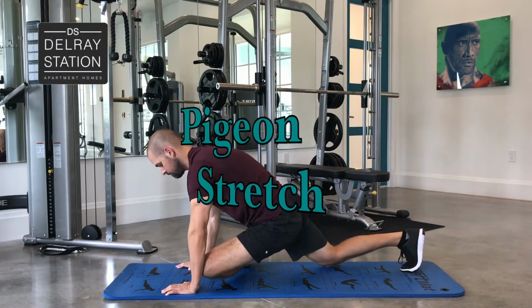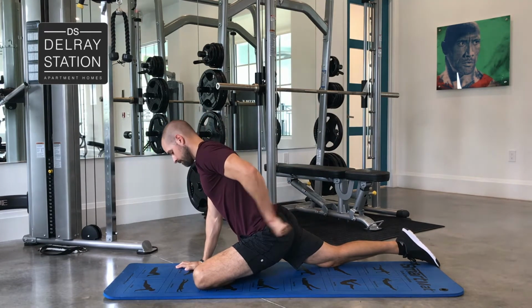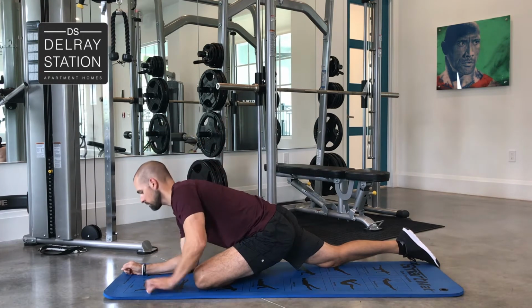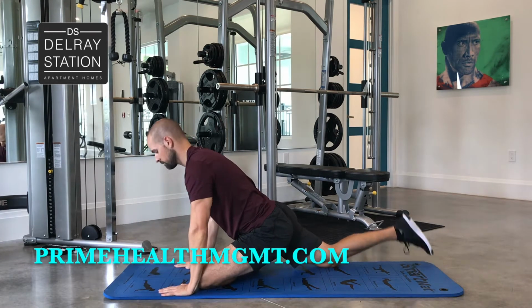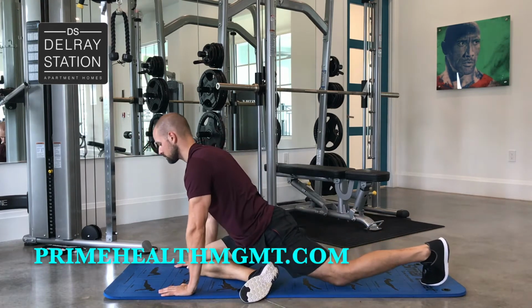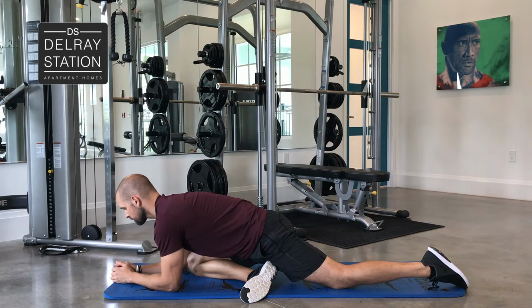Next up, let's do a pigeon stretch. Now if you're unfamiliar with this stretch, it's a great exercise to do to help alleviate any tightness or discomfort you may have in the deep glute muscles such as piriformis, psoas. Now, I do this one on a daily basis because I really have tight glutes. It also helps alleviate any type of sciatic pain that you may have, and I want you to focus on bringing either your left or right foot to your opposite hand and hold, and also obviously repeat on the other side.